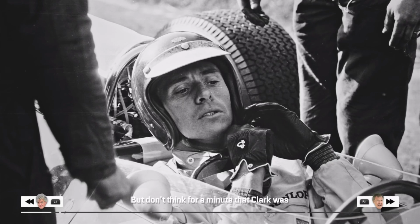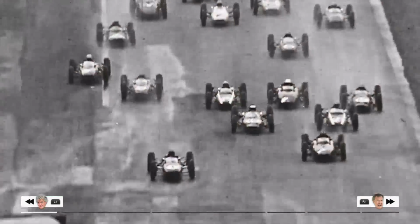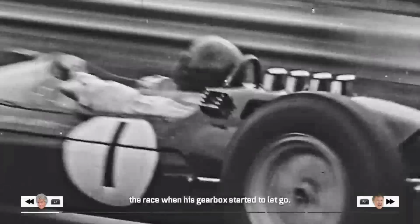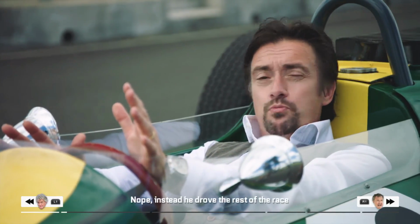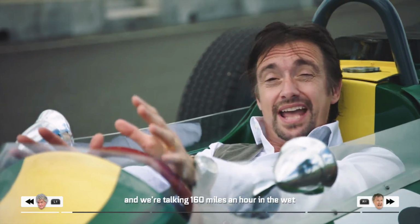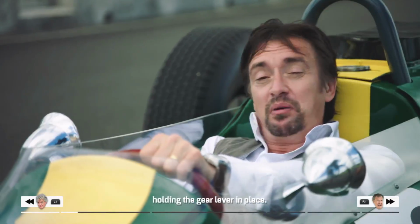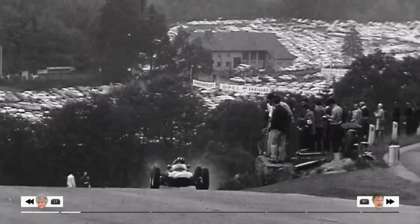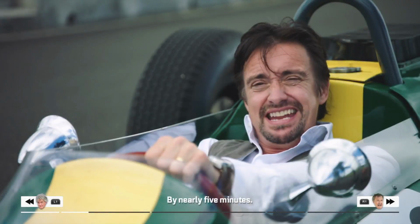But don't think for a minute that Clark was one of those drivers that could only win in a perfect car. One year at Spa, for example, he was leading the race when his gearbox started to let go. Did he give up? Nope. Instead, he drove the rest of the race, and we're talking 160 miles an hour in the wet, with one hand on the steering wheel and the other holding the gear lever in place. And he still won. By nearly 5 minutes.